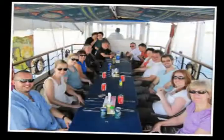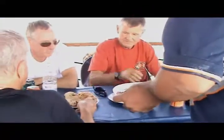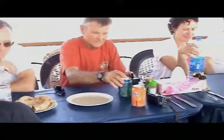Feluccas, traditional wooden sailing craft of the Nile, do not have any facilities for cooking or toilets, so a support boat is used for these purposes. During lunch on the upper deck of our support boat, Terry disappeared with our guide Michael. It wasn't long before Michael appeared back on the top deck and asked Sherry to help with the job. Before even asking what the job might be, she followed Michael to the lower deck where Terry was waiting.